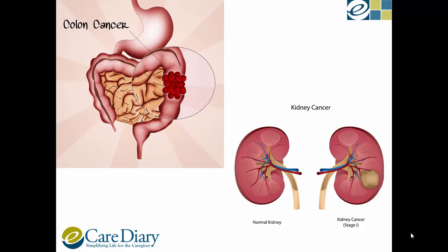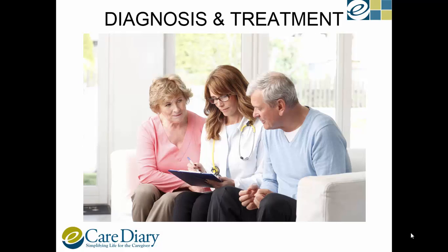Colorectal cancer is the third most common cancer in both men and women. When it comes to kidney cancer, tobacco is a strong risk factor, as well as obesity and hypertension.